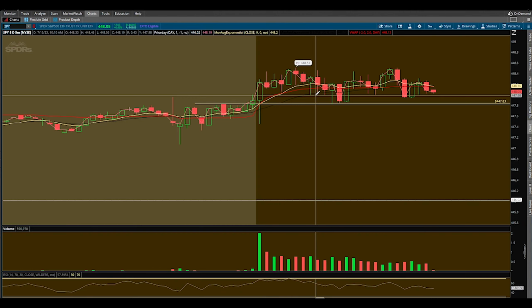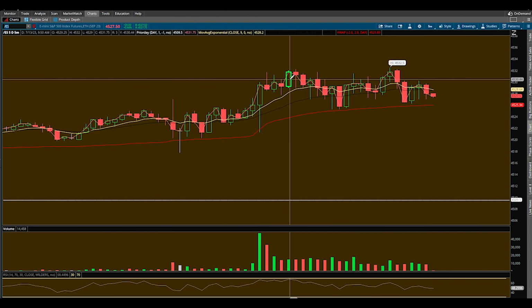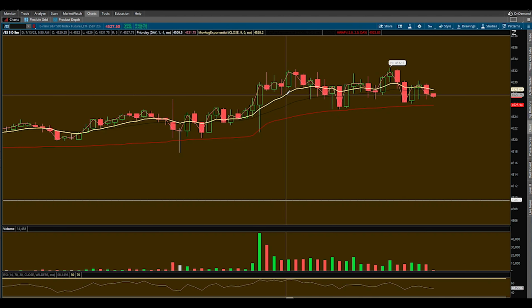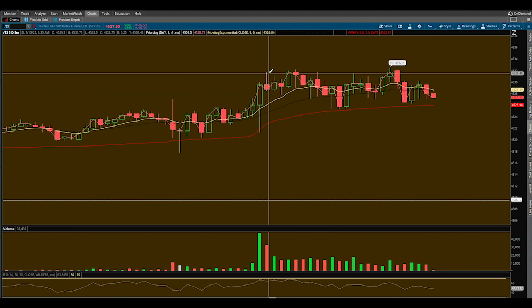Let's go to ES and look at this same move, okay? So, right here is the same move on ES futures. We got in here. Honestly, I was mostly out of this when we pulled down here. Let's take a look at this.